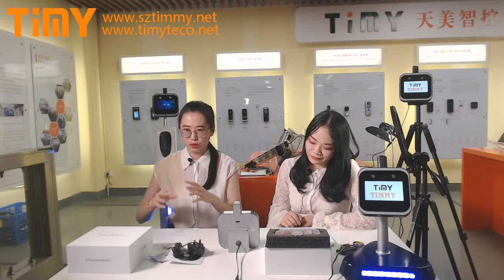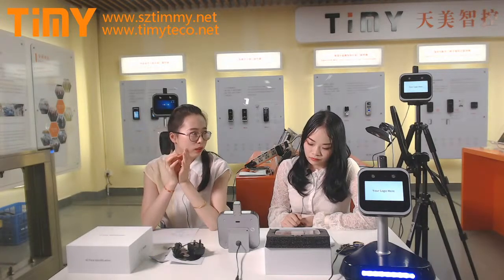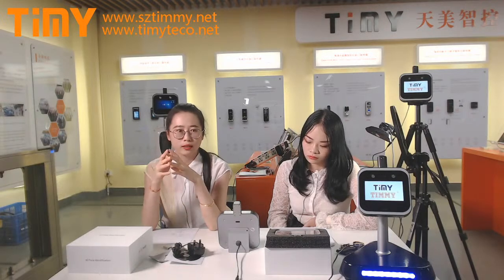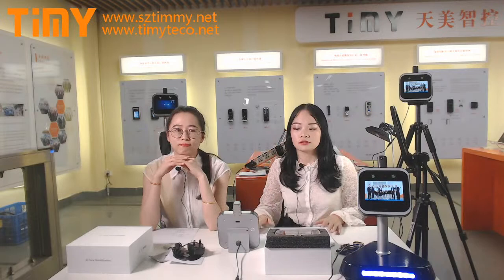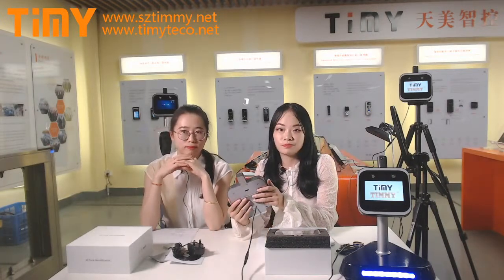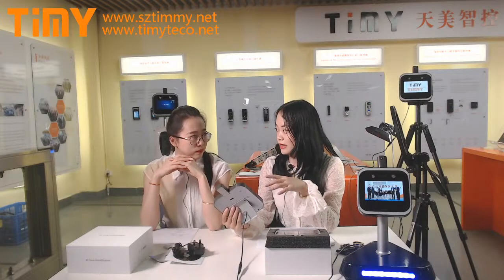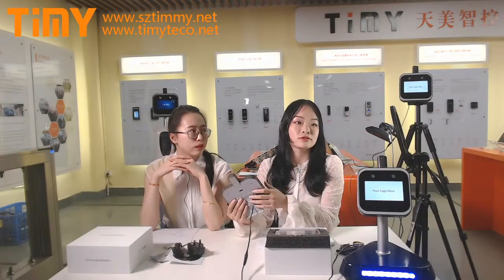So for now, we have an overall understanding of the hardware. Can you explain more about the application scenarios so our customers can develop more business chances? Another advantage is that this device can be used in many different places and installed in different ways. I can show you where our customers use these devices.